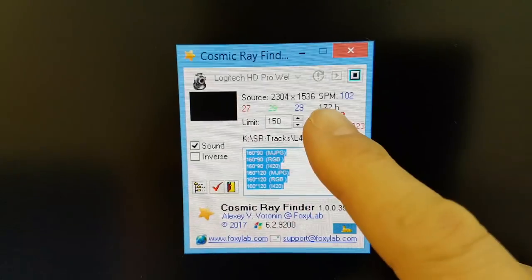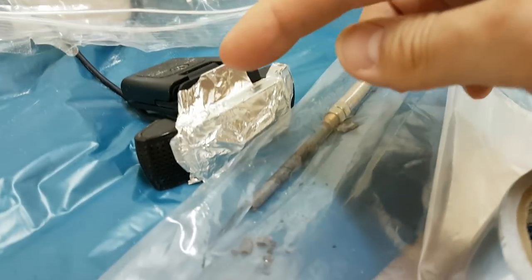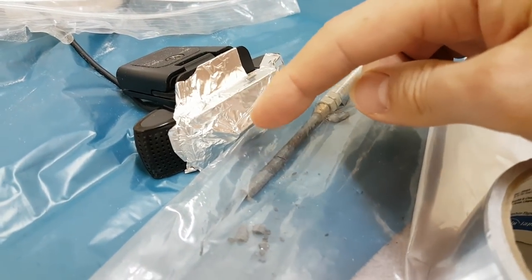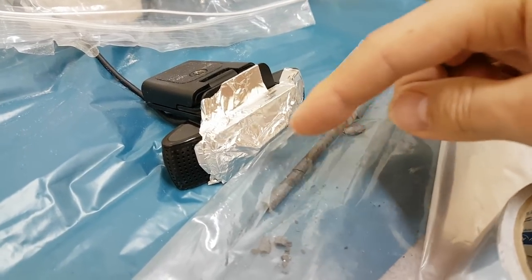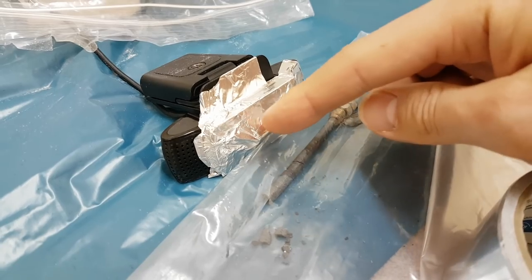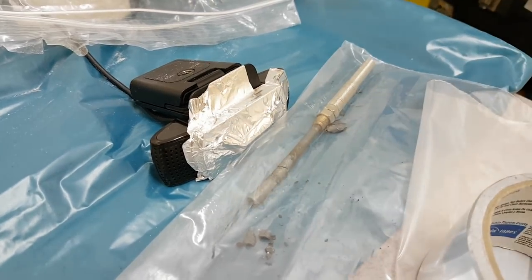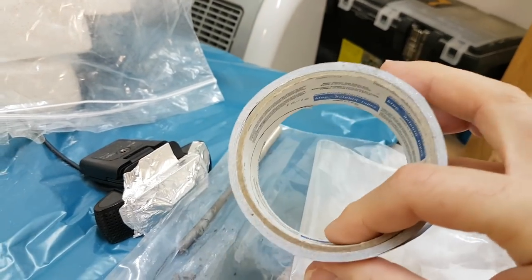Okay, so about 172 hours ago, we set off the cosmic ray finder looking at the webcam, which has a piece, the end piece of this stainless steel that looks like it's gone to some sort of ferrite type material, strapped to the front of this webcam with some sticky foil over it. This is aluminium foil tape.